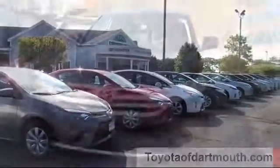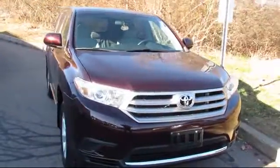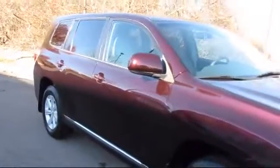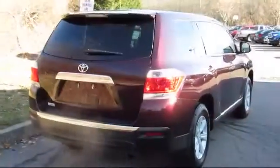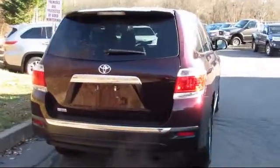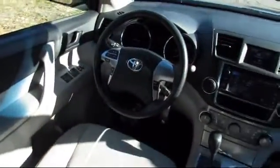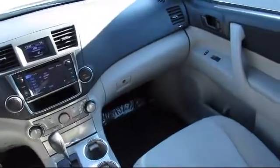And here's a look at one of our quality pre-owned vehicles from our great selection of cars, trucks, and SUVs, and comes equipped with steering wheel controls, Bluetooth smartphone integration, stability control, cruise control, power windows, anti-lock braking, daytime running lights, power door locks, and has less than 40,000 miles on the odometer.